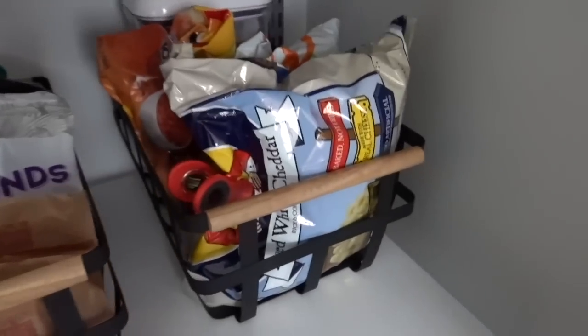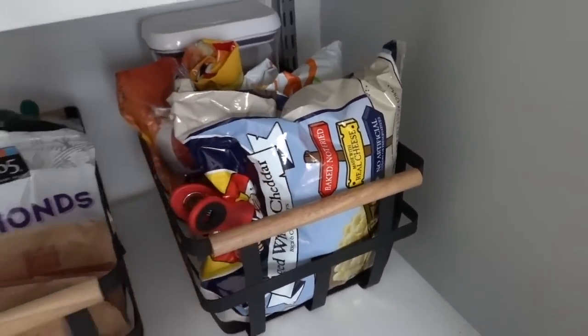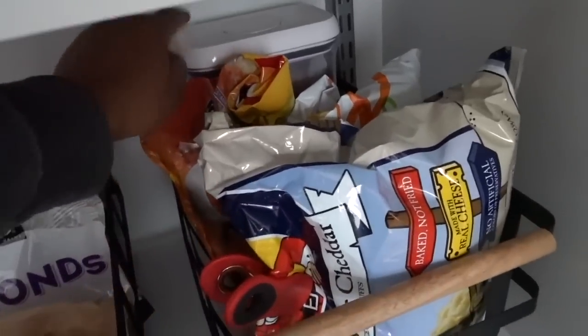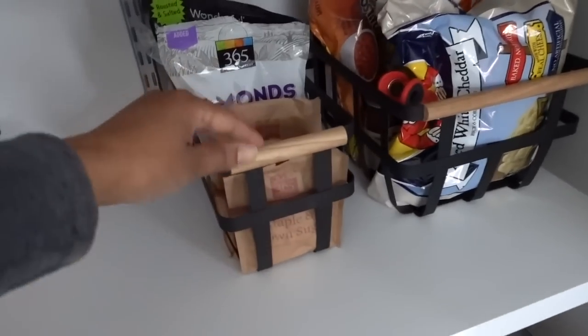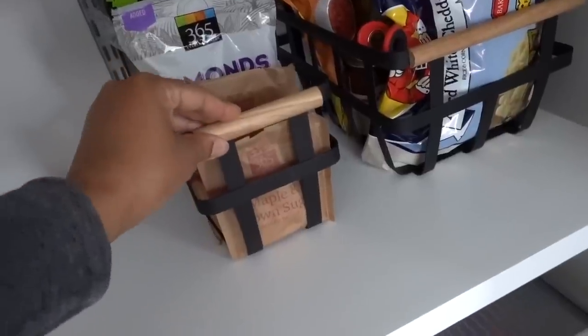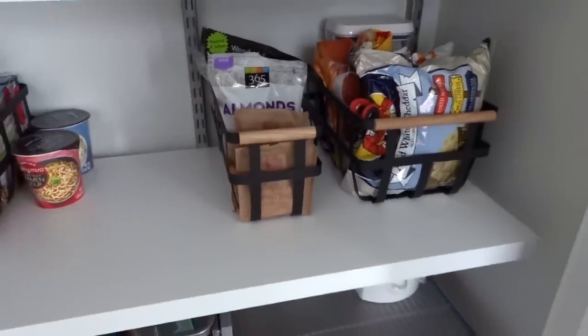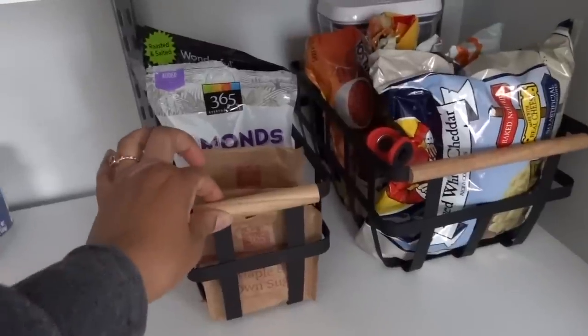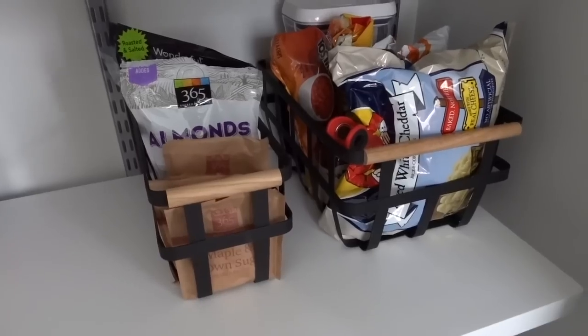And we also have some more snacky snacks. We got some Pirate's Booty and some other chips back there. And there's popcorn back there too. Husband is the popcorn king. But we love these, I think they're called the Tosca baskets from Yamazaki. Yamazaki makes the most beautiful organizing solutions. The black ones are my jam. They're so pretty and they're kind of expensive, but they're totally worth it, I think.